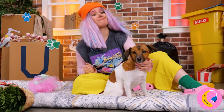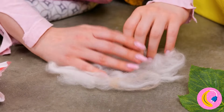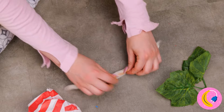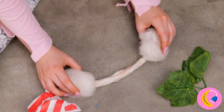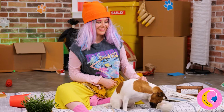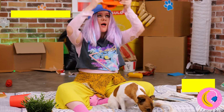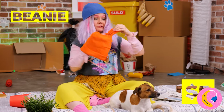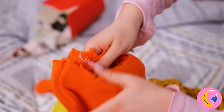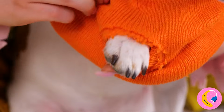You know, cats aren't the only ones who shed. But maybe we can put all this extra hair to use. Like a cozy new pair of earmuffs. Not a fan? Try this. Take a beanie. Make some holes, and soon enough, it's a brand new top, puppy-sized.